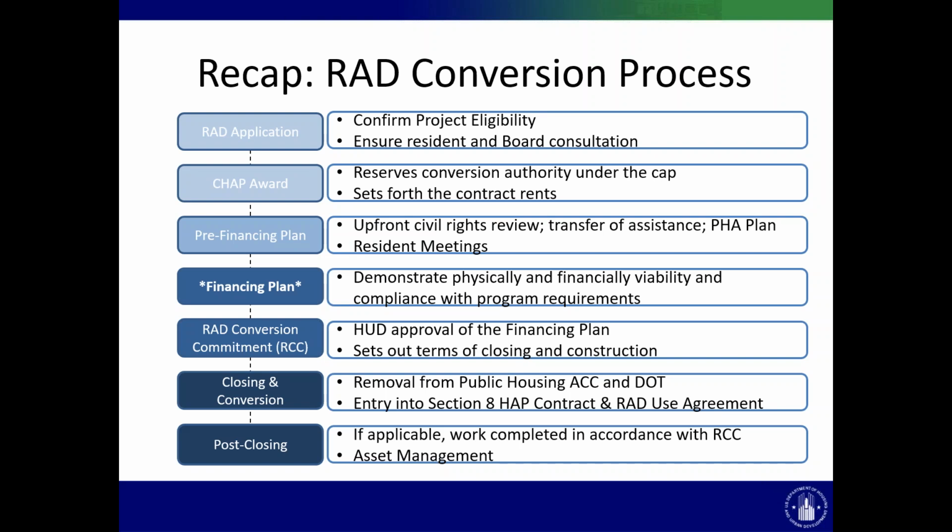The PHA then works towards building and developing a financing plan that needs to do certain things besides basic due diligence before then, including certain upfront civil rights reviews and transfer of assistance approval, amending its PHA plan, and holding additional resident meetings. When it submits its financing plan, the PHA is demonstrating to HUD the physical and financial viability of the property and its compliance with all of our program requirements. We approve the financing plan by issuing a RAD conversion commitment, which sets out the terms of closing and the agreed scope of work that will occur as part of the conversion.